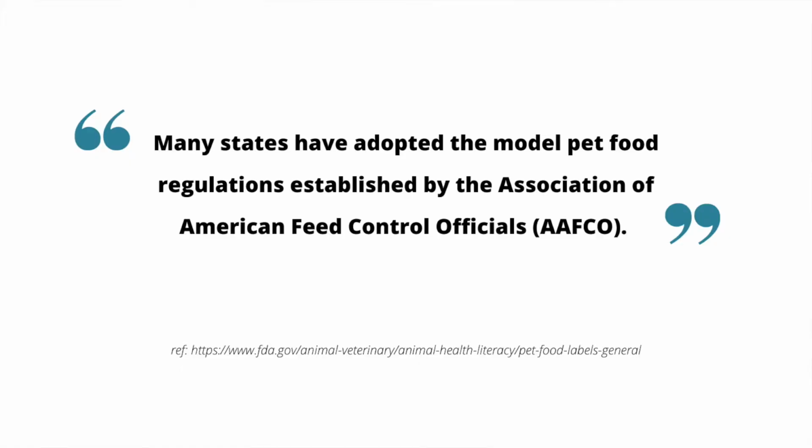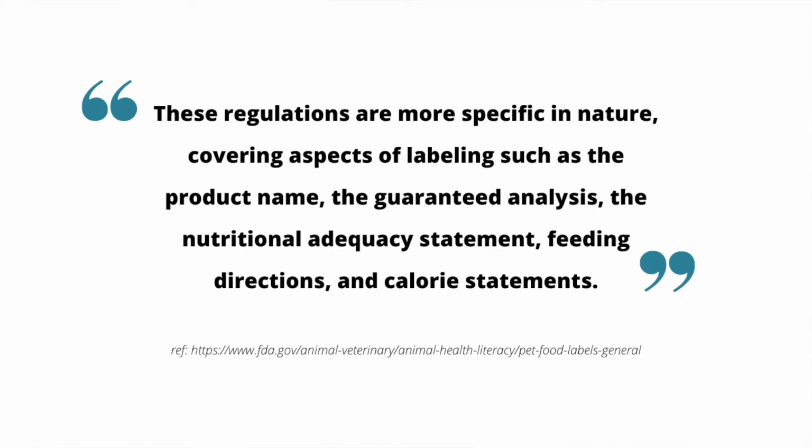Now, the rules that we'll go through today don't necessarily apply to all dog food. However, this is how the FDA puts it. Many states have adopted the model pet food regulations established by the Association of American Feed Control Officials, AAFCO. These regulations are more specific in nature, covering aspects of labeling such as the product name, the guaranteed analysis, the nutritional adequacy statement, feeding directions, and calorie statements.